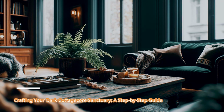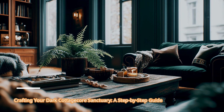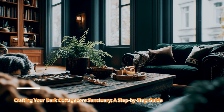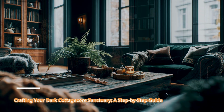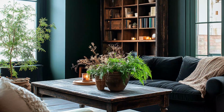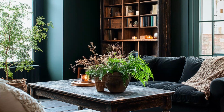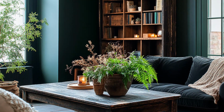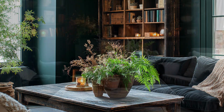Creating a Dark Cottagecore apartment interior is all about blending earthy tones, vintage charm, and a touch of mystery. If you're drawn to the whimsical yet grounded aesthetic of Dark Cottagecore, you're in for a transformative design journey. Follow this easy, step-by-step guide to create your very own sanctuary.